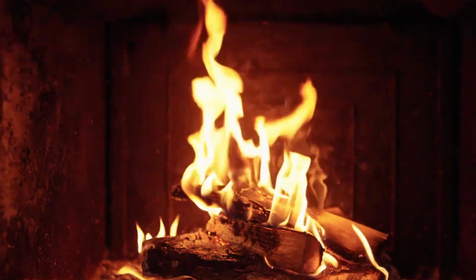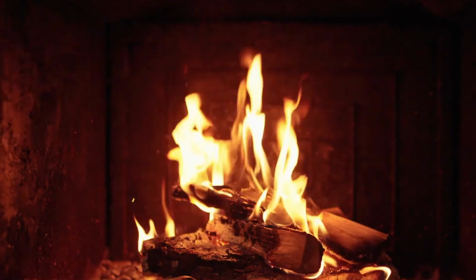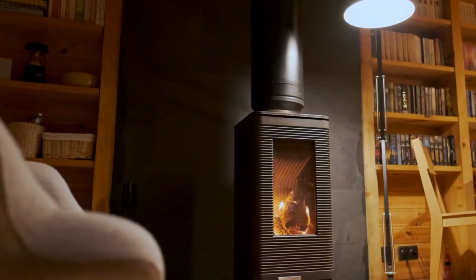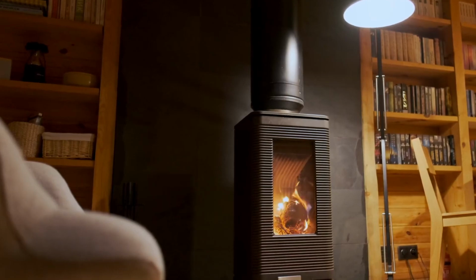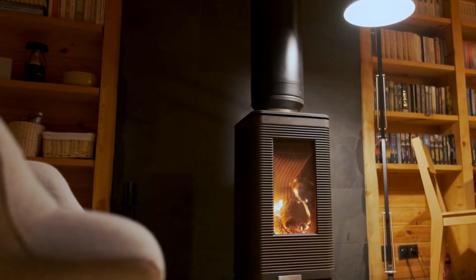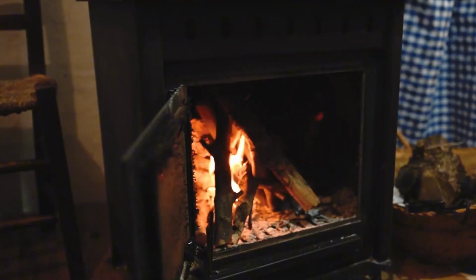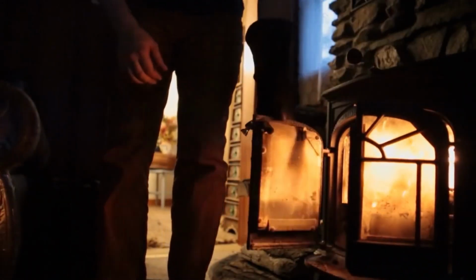If you're looking to reduce your reliance on gas and electricity this winter, why not try one of these Amish-inspired heating solutions? Whether it's building a rocket mass heater, placing a candle heater on your desk, or simply rearranging your furniture around a wood stove, there's something here for every home. With a little creativity and a touch of Amish ingenuity, you can stay warm all winter long, no thermostat required.